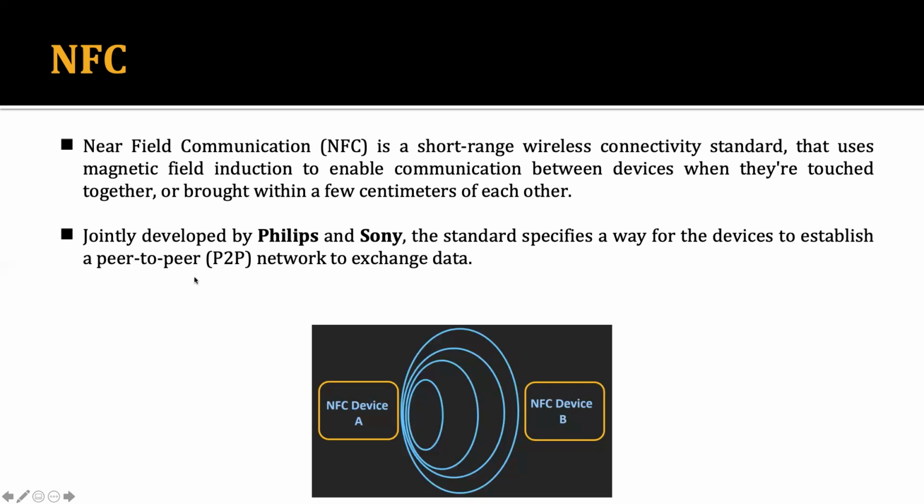Now, this NFC is jointly developed by Philips and Sony company. The standard specifies a way for the devices to establish a peer-to-peer network to exchange data. This is how it looked like. One device will send the magnetic pulse. Another device will respond to this particular pulse and send the data back to device A.